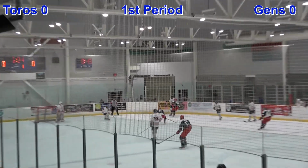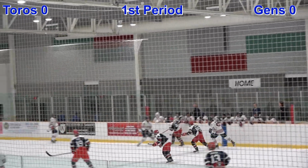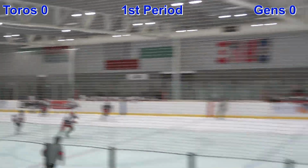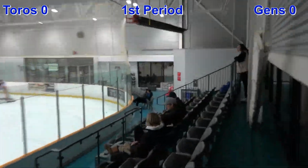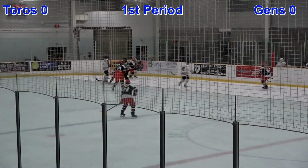Cameron Ryan goes for the hit in the left corner now. Knocked down here by the Toros. Taylor from center, who puts it in. Here comes a chance now. Aiden Howard out there. That gets slapped down the ice. And that is going to go for icing. Face-off is off to the left now of Oshawa.